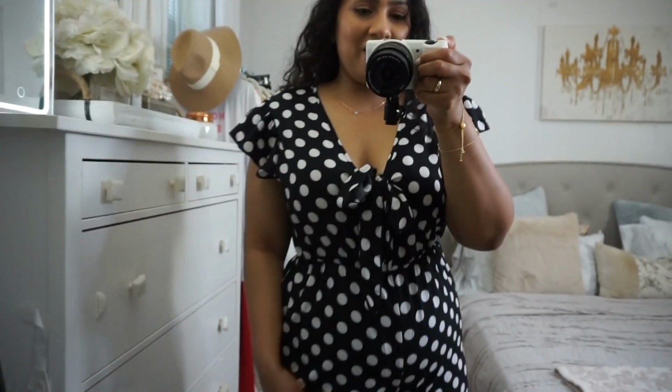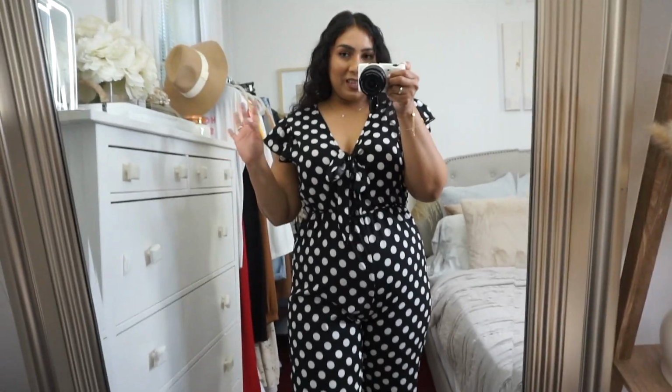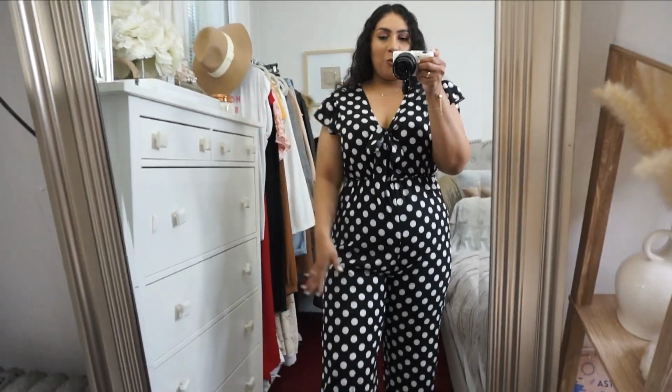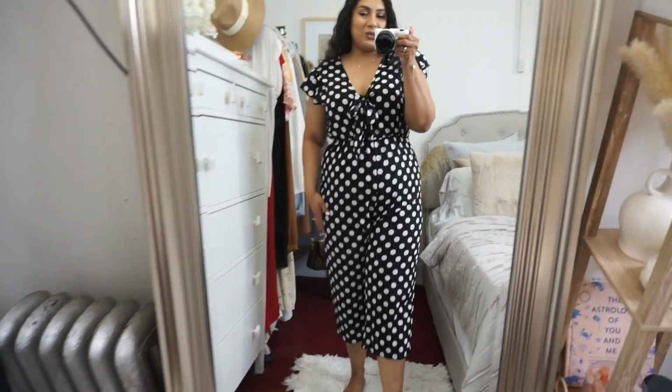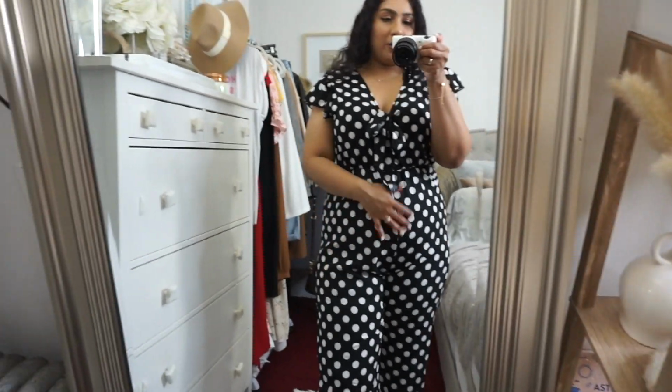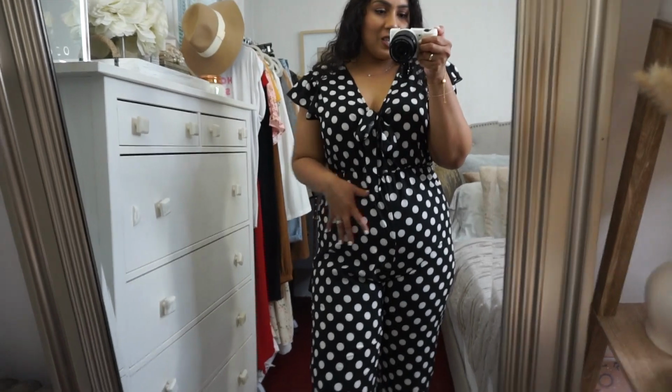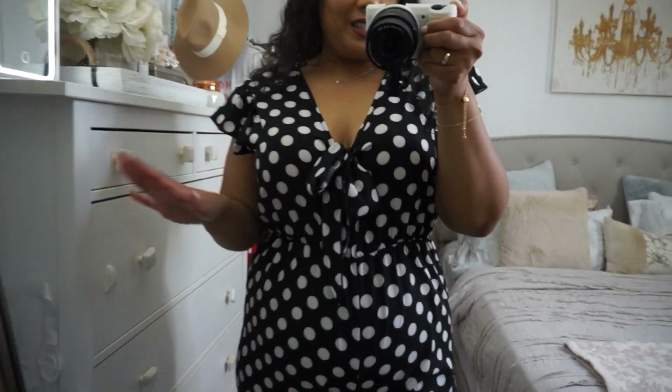So next up we have this jumpsuit. I chose this one because my girls both have something similar to this. The three of us will be matching in our polka dot jumpsuits. So once I actually put this on, I really like the way it looks. It's super flattering because the polka dot detail kind of hides my problem area, which is my stomach. So it definitely conceals that for me.